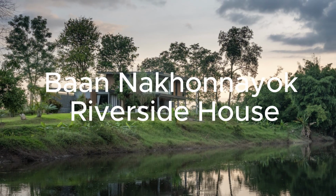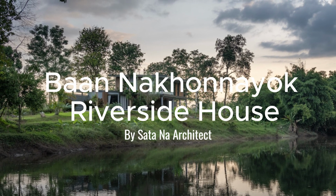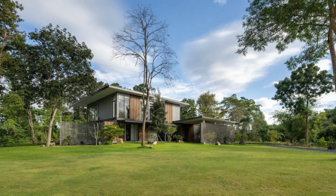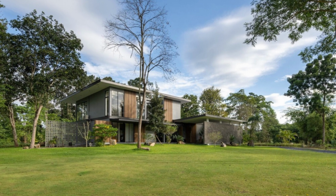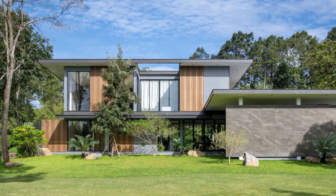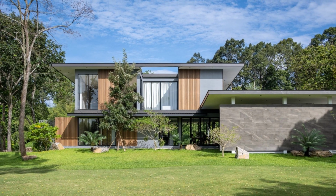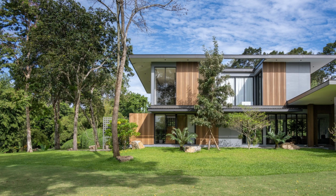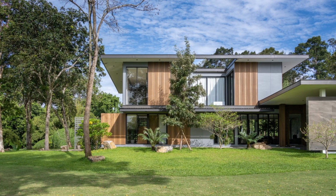Today we are diving into the world of vacation homes, and this one is a real gem. This architecture is a serene retreat nestled along the picturesque Nakhon Nayok River. It is a kind of place where you can truly unwind and soak in the beauty of nature. So, how do you make sure that every room in this house has that stunning river view? That is the challenge that the architects are tackling today.